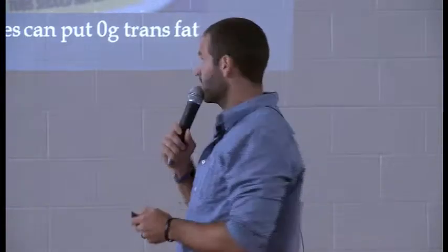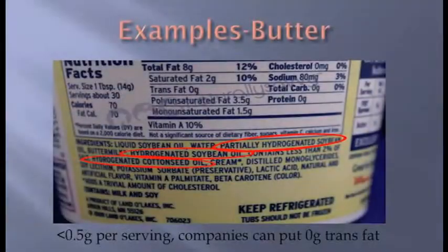All right, here's some examples. Hopefully you can see these. So you look at this butter, 70 calories per serving. First of all, serving size, 1 tablespoon. That'll cover the corner of your piece of toast. Chances are you're having about 4 servings per slice of bread. So let's multiply that by 4. We just had 280 calories on our butter. And it's all fat calories.